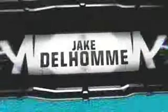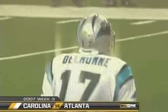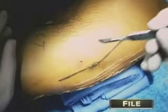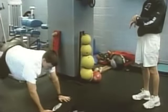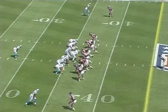Jake Delhomme in week 3 in Atlanta went back, threw a nondescript pass, but then he came up holding his elbow. Something popped in there. He went out, had big-time surgery. They fixed 4 things. Look at that scar. Ligament in the elbow, hole in the forearm muscle, floating bone, and a bone spur. And now he's passing.